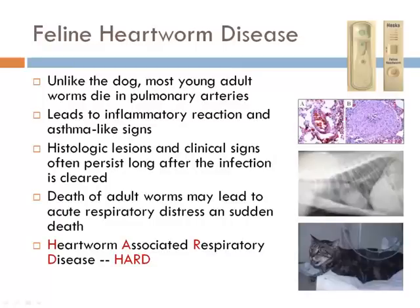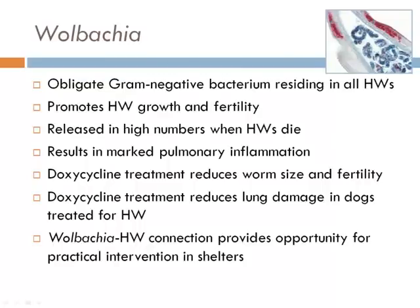How many of you have diagnosed heartworm infection in cats? How many of you diagnosed it by necropsy? And then how many by antigen testing? So about equal amounts. This syndrome has been termed heartworm-associated respiratory disease, or HARD.